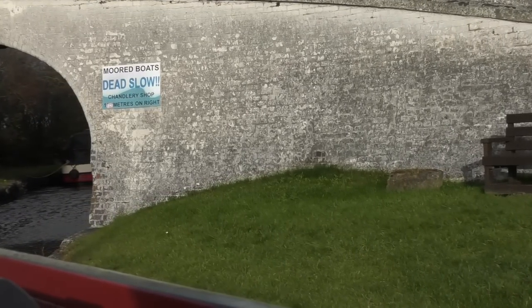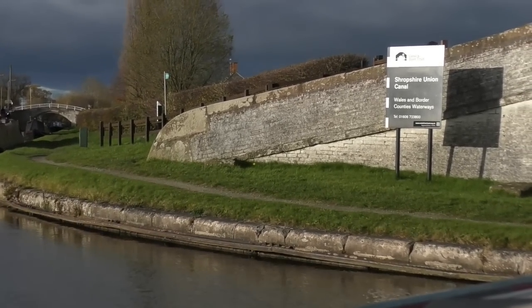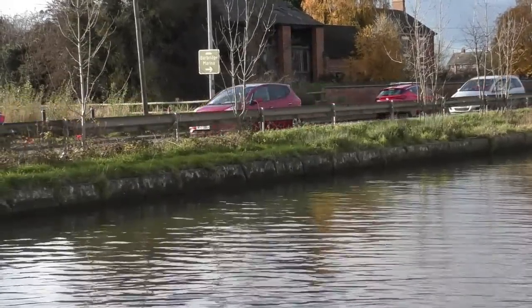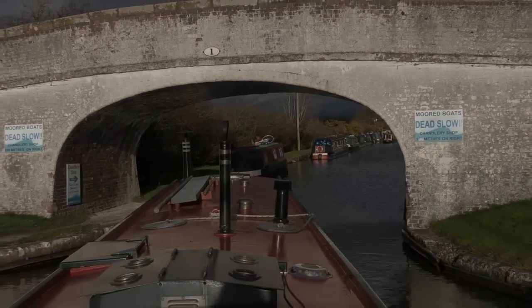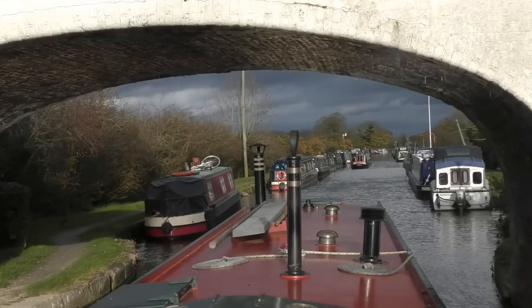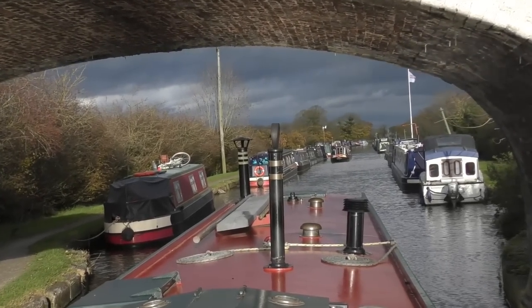But today, I shall be moving on, because I'll be going up the Middlewich Branch, around about 10 mile stretch of canal that connects the Shropshire Union to the Trent and Mersey. And the Middlewich is supposed to be a very beautiful and underrated canal. And we shall find out.